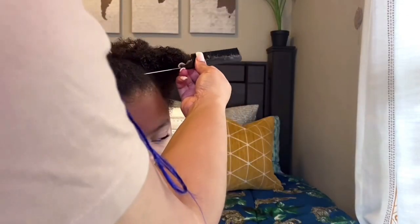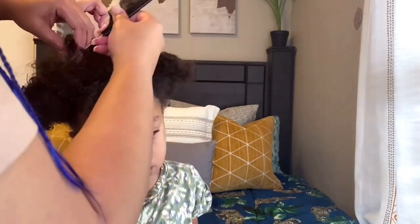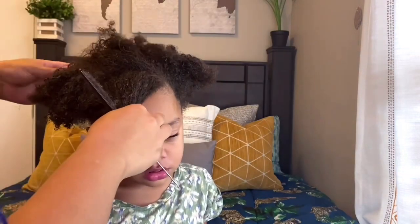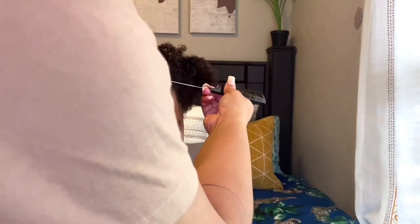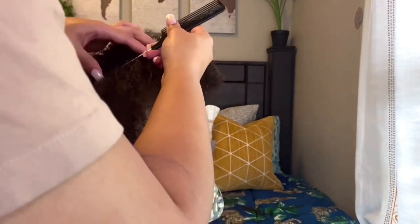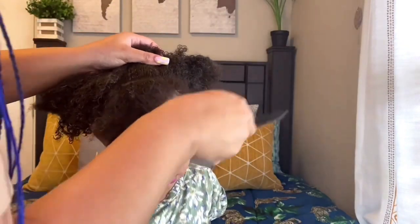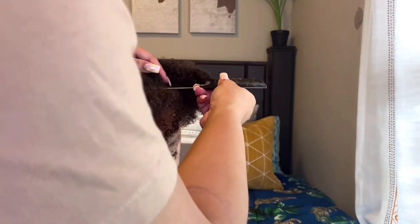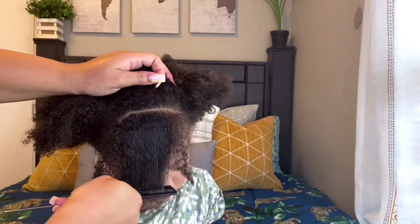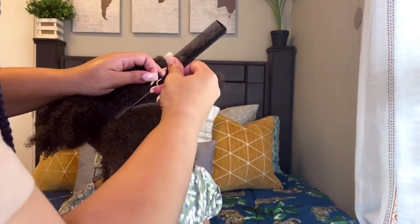Midway through, Charlie requested beads, and I'm like, how can I incorporate beads into this hairstyle? So I decided to add the little train track, rubber band connects, whatever you want to call it, and make a cute little piece in the front so that she can have her beads. She loves her beads. Look at my baby's sweet face. She was so upset. She absolutely hates getting her hair done, but she always, and when I say always, loves the end result. You'll see that at the end of this video.